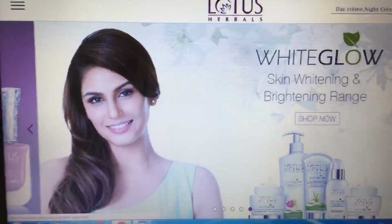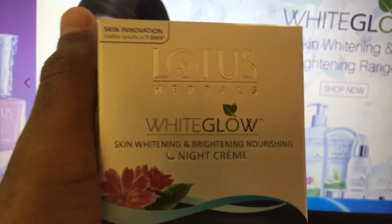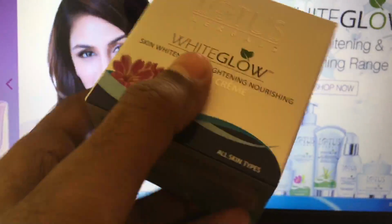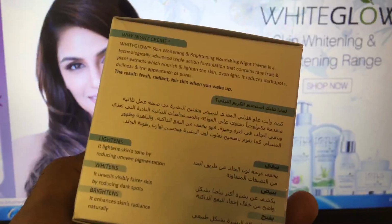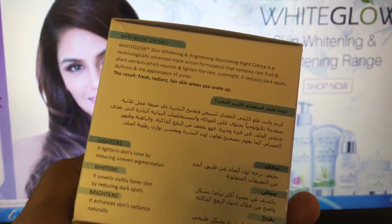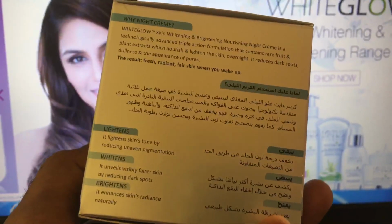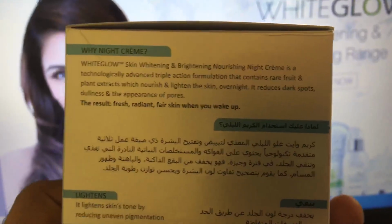Dear friends, today I am explaining about Lotus WhiteGlow herbal cream. This cream is only applied at night time. Why? It will help to reduce black spots, pores and some dark spots, and it will give your skin a lightening and nourishing effect. Why this cream for night? It is mentioned here.